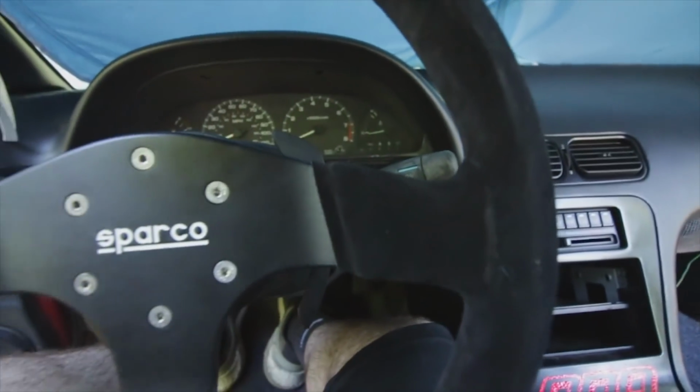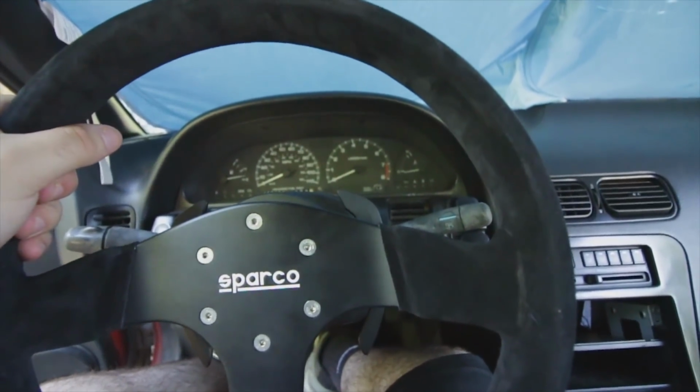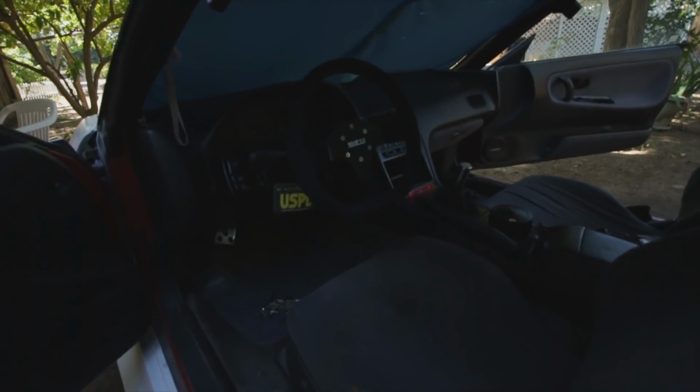I'll get out in a second. But man, that feels so good. So much better. This little guy was trying to sneak up on me. I was like, bro, somebody's trying to jack my car right now. But yo, check it out, bro. Look what we got. We got the Sparco wheel up in here.